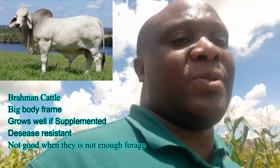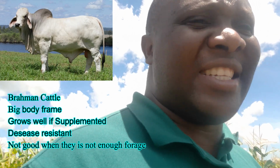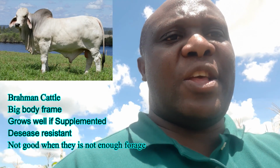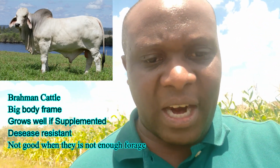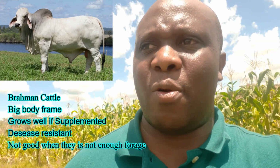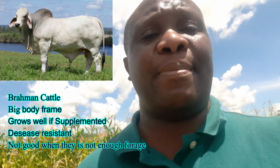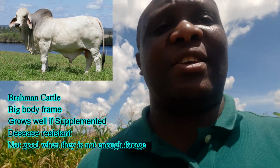These are big cows. They are hardy, yes, but when it's drought, they will struggle a bit, but they are still very hardy and will do well even when there's not enough grass. The thing is that with cows, if you can afford it, supplement. If you can't, just make sure that the person who's taking care of them does a lot of work and tries to look for grass for them. As I said, I want to do it as original as possible.